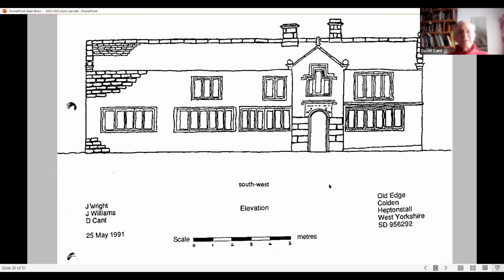We surveyed it in 1991 when I was just getting into vernacular architecture, and you can see the two-storey porch there, and the double chamfered mullion windows, and the restoration has also put in double chamfered mullion windows, much smaller windows on the upper floor, but we've got a full two-storey house here.